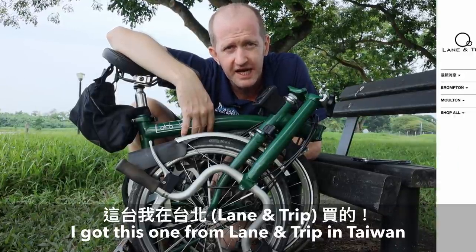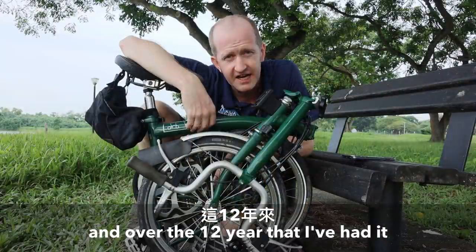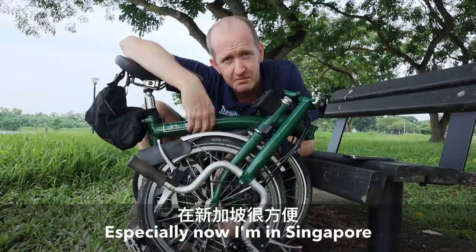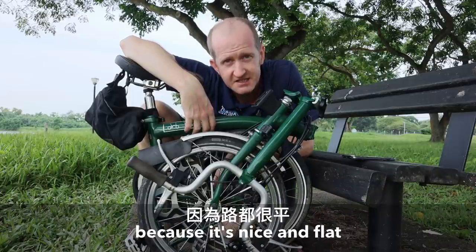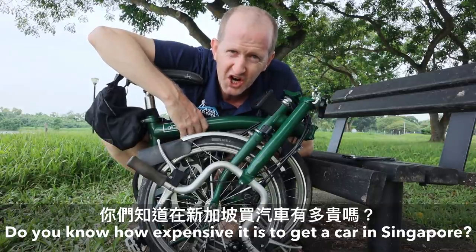I got this one from Lane and Trip in Taiwan, and over the 12 years that I've had it, I've used it a hell of a lot. Especially now I'm in Singapore because it's nice and flat and I don't have a car. Do you know how expensive it is to get a car in Singapore?